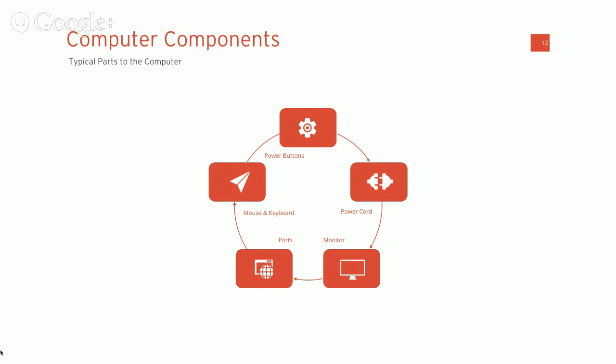So a monitor, if you look over there, Rich is going to lift one up, that black thing right there. Yep. So that's a monitor. By itself, it doesn't do anything. It's just a screen, and that's what makes it a monitor.